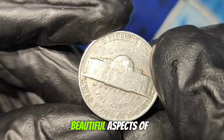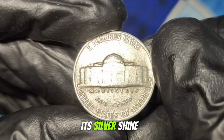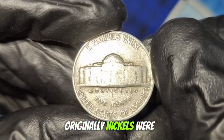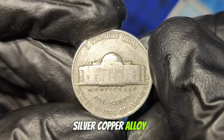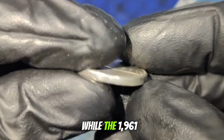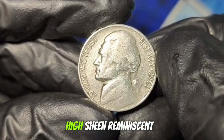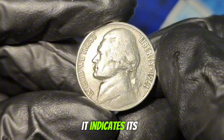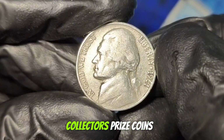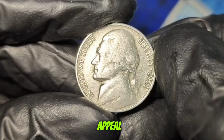One of the beautiful aspects of the 1961 D Jefferson nickel is its silver shine. Originally, nickels were composed of a silver-copper alloy until adjusted compositions were made during World War II. While the 1961 nickel isn't silver, if you find one with a high sheen reminiscent of that metal, it indicates its excellent condition. Collectors prize coins that showcase their original luster, increasing their market appeal.